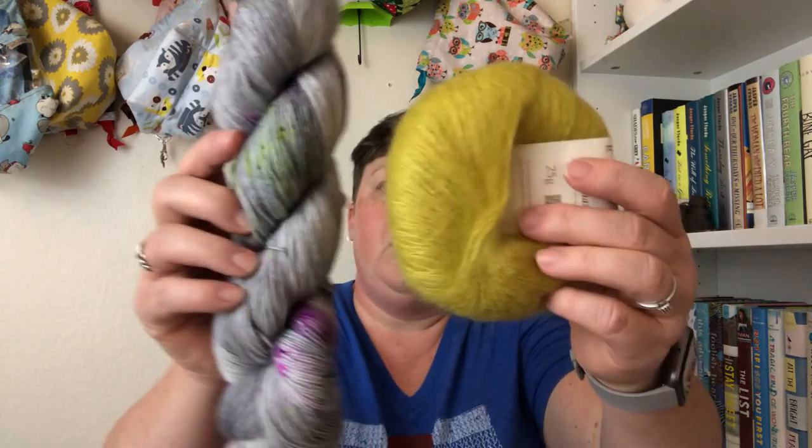And so I really like the idea of pairing this gray with this yellow and getting a really pretty Love Note out of it. So I will be winding these up pretty soon and getting that started. I'm excited about it. I got 5 skeins of the Kid Silk Haze. I think I'm going to go with the midriff. I do like the way that looks. And when I finished my Camaro, I really liked the midriff style on that, so I think I'm going to make this one a midriff as well.